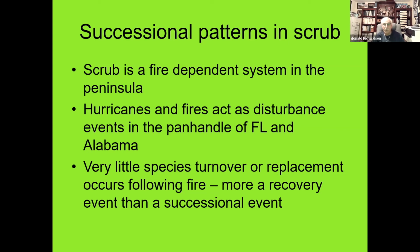Hurricanes and fires are great disturbance features in the scrub. Many of you, if you were around when Hurricane Donna or some of the other hurricanes brushed across the state, saw them take these sand pines and break them right off at the ground. But like all of the woody scrub, there is very little species turnover or replacement, because they recover from tubers and large root systems.